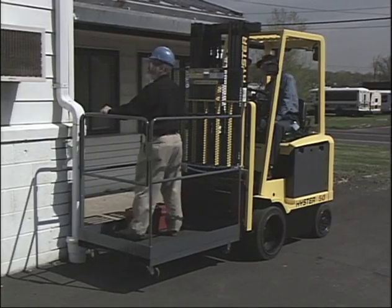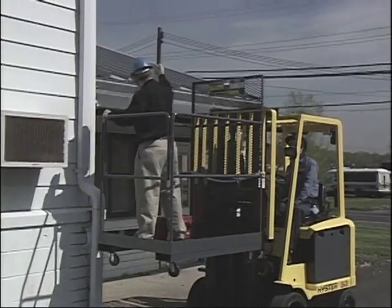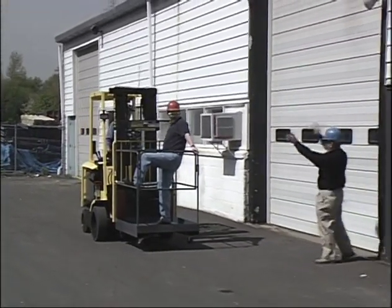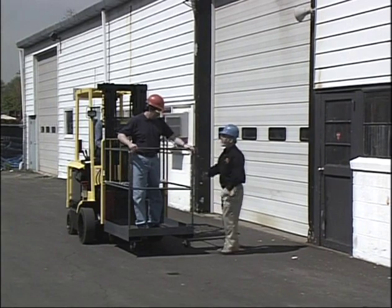Forklifts can even be used to elevate workers, but only with proper safety platforms that are securely fastened to the mast. Never drive a forklift with someone on a platform. Moving it even a few inches is dangerous because workers could fall or be crushed.